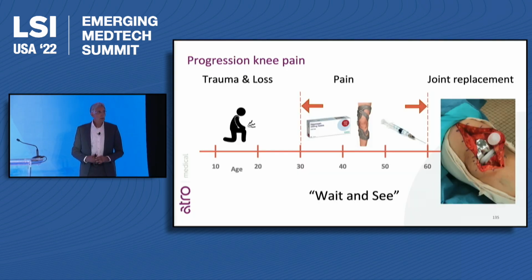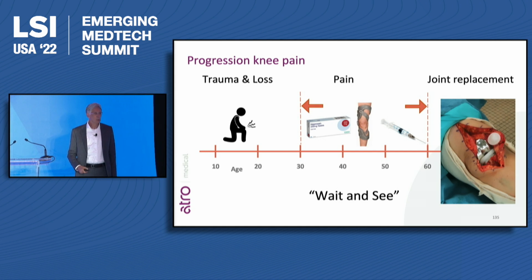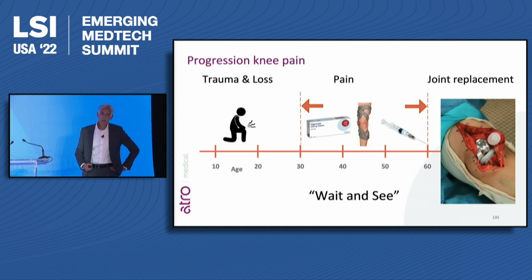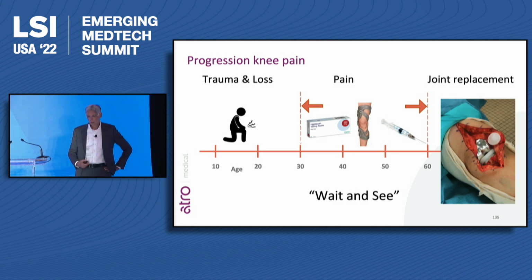So how does it look if you look at the time frame on how this disease develops? Trauma and knee loss is something really associated with sports when you're relatively young. Meniscus material can easily be removed with an arthroscopic procedure, and you can go back to your normal life again. In principle, cartilage and meniscus don't contain any nerve endings, so you don't feel pain. Bone has a lot of nerve endings, so as soon as the disease progresses, that pain starts to appear.